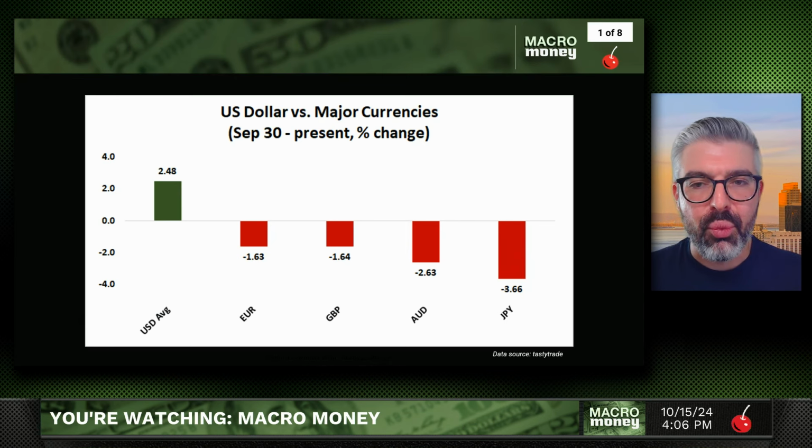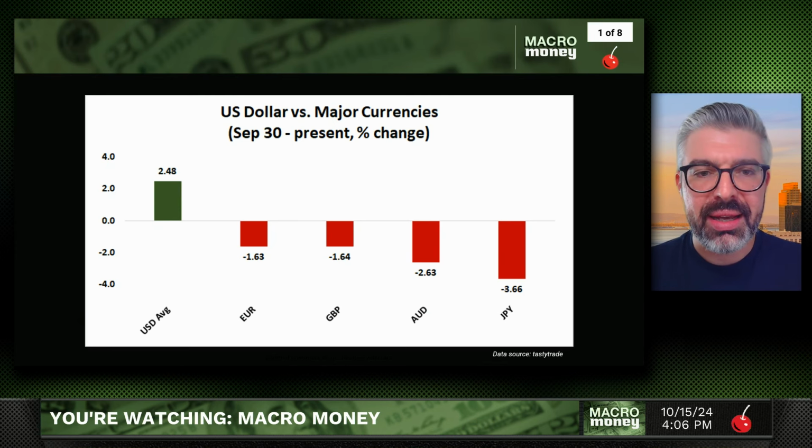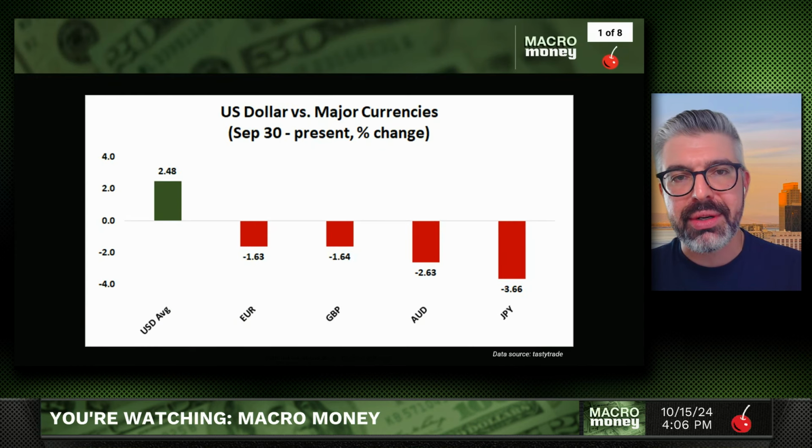So what we've done here is benchmarked from the day the dollar has its first real move off the range bottom that got carved out in September. We can see that over that time, the dollar is up 2.5% almost against an average of major currencies. The 4 currencies, incidentally, that you see here: euro, pound, Australian dollar, and yen.